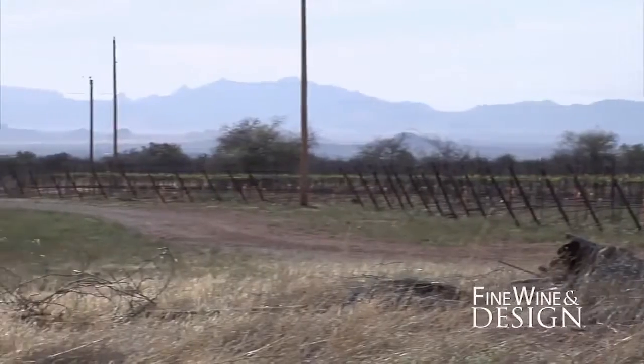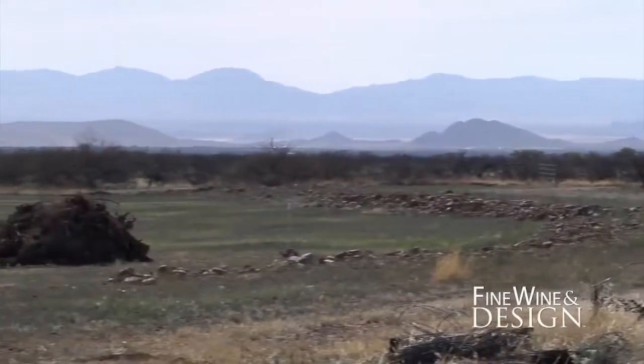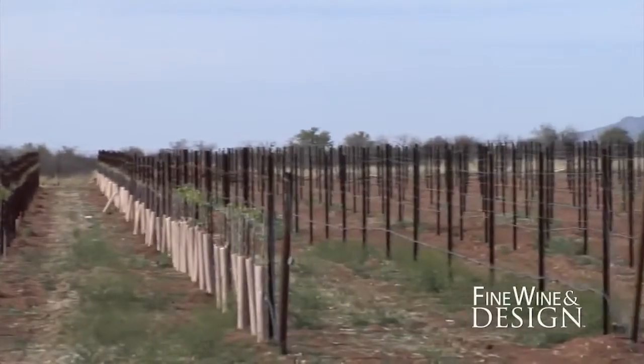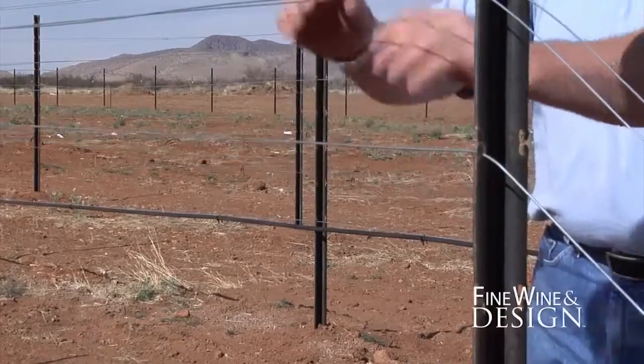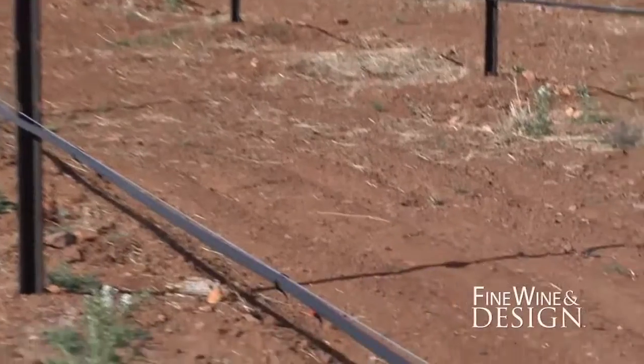We're getting ready to plant about 2,000 additional Petit Syrah plants here for 2012. Since January, we've been working on getting the infrastructure put in the vineyard. It's a little over 2 acres. We had to put in all the steel, the trellising system, all the wires, and the drip irrigation system to accommodate the new plants coming in.